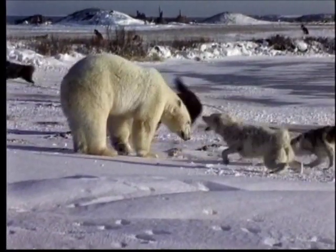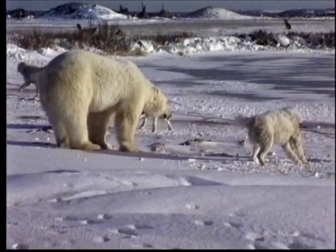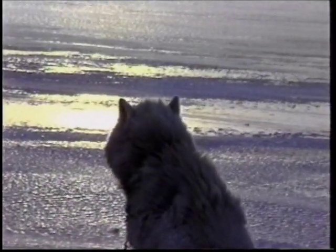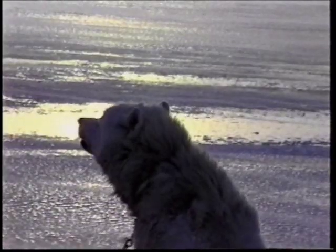Polar bears have been recorded in the Churchill area dating back to the 1600s. They've been protected in Manitoba since 1968. The influx of bears into the Churchill area each fall increases possibilities of conflicts between man and bear.